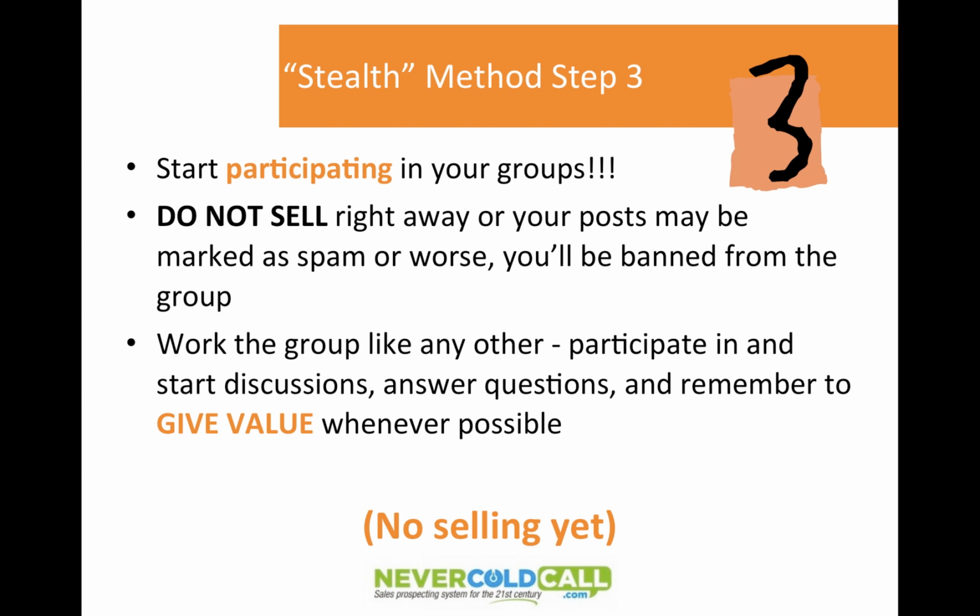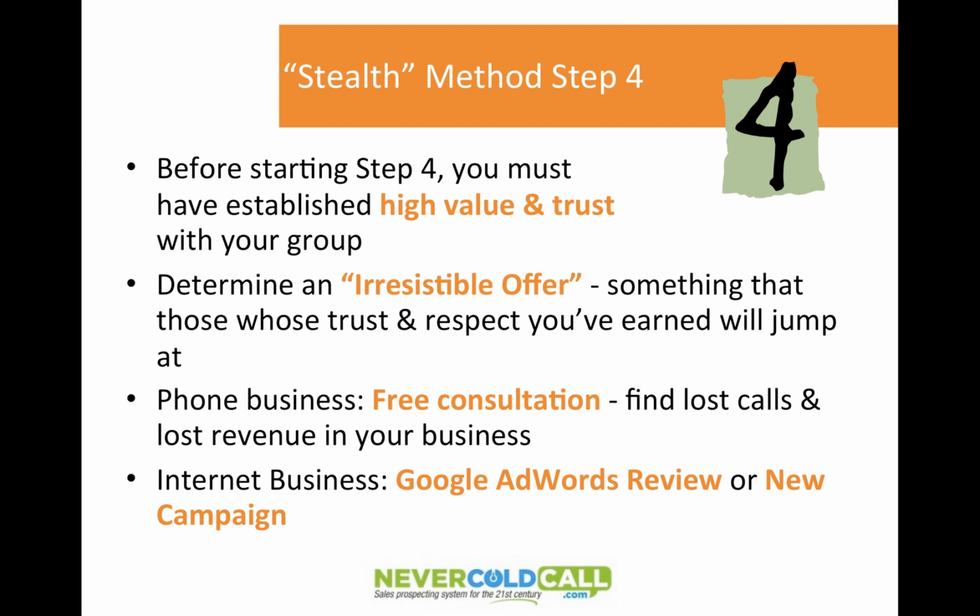Work the group like you'd work any other LinkedIn group. Participate in the group, start discussions, answer questions, and give valuable information everywhere and wherever possible. So start building a reputation for yourself as a person of value, a person the members of the group respect, a person, again going back to the basics of the never cold call again philosophy, who is a trusted business advisor to them. That's your goal in participating in the group.